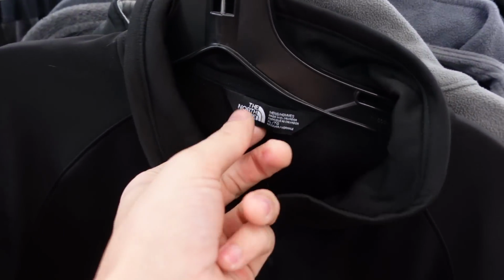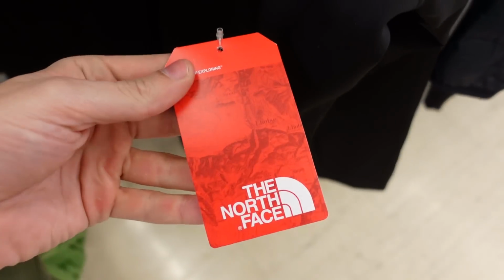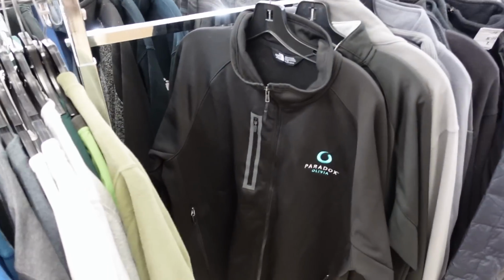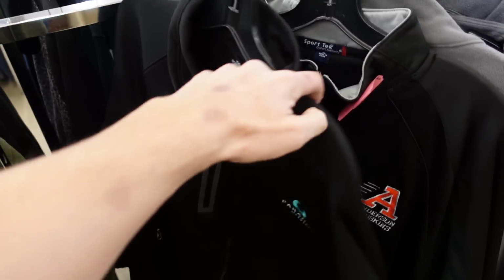I thought we had another one here. I saw the North Face tag. That thing was sticking out. It was brand new with tags, but unfortunately it does have a logo on it. Probably still has a little bit of value, but I typically don't mess with the stuff that has company branding on it because it takes a while to sell. So I think I'm gonna leave that.